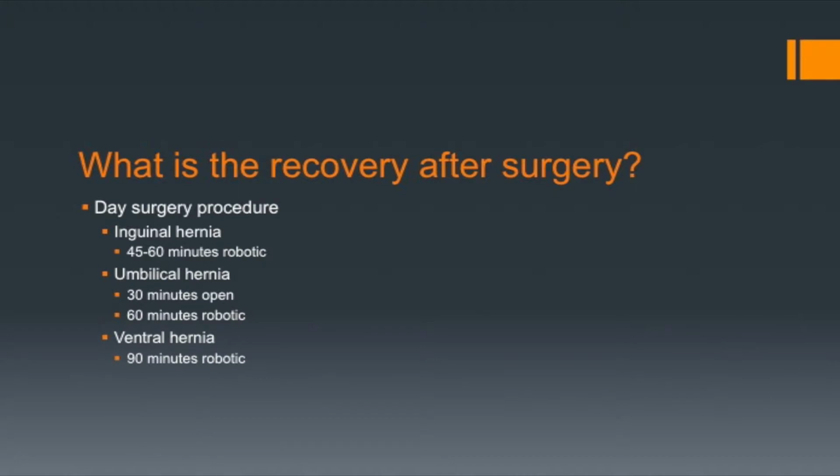As I said, the procedure itself, Dr. Bell is going to talk about in a little bit more detail, but typically it's a day surgery procedure. You come in the morning, go home in the afternoon. If you're doing a groin hernia, it takes about an hour. If we're doing both sides, that takes about an hour and a half. For a belly button hernia, if we're doing it with a little open incision, that takes about 30 minutes. If we're doing it on the robot, that can take about an hour. And then if you've got a ventral hernia or a larger hernia, that takes about an hour or so. The vast majority of patients go home that same day after surgery.